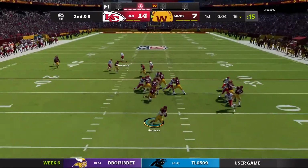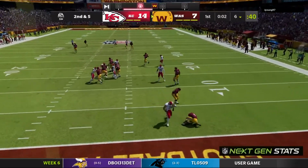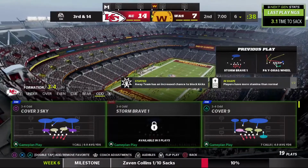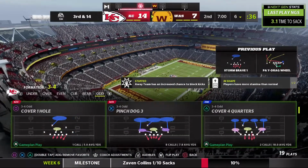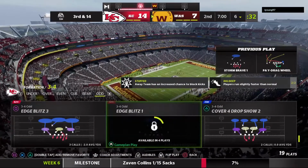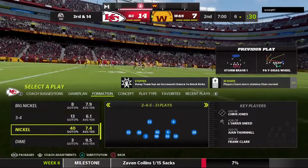On play action, Heinicke under pressure, and he'll go down. They'll sack him on what ought to be the final play of this first quarter. Zaven Collins brings him down, and that's a play he's going to remember. The first sack of his NFL career.